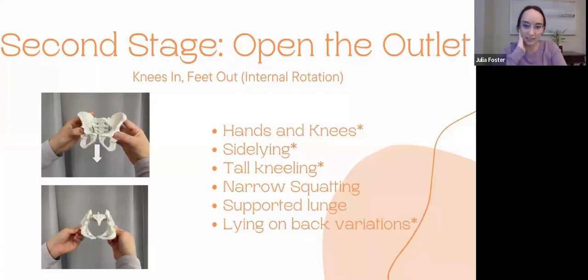There are some different variations, and I put some asterisks here, so that if you do have an epidural, or plan to get one, you can think through some of these positions. Transitioning into some of these positions with an epidural may be difficult, but partner support and nursing staff support is going to be really key. Talk it through with your physician and see if this is a good option for you. But know that it is an option out there. So: hands and knees, side lying, tall kneeling, narrow squatting this time, supported lunge, and lying on your back variations.